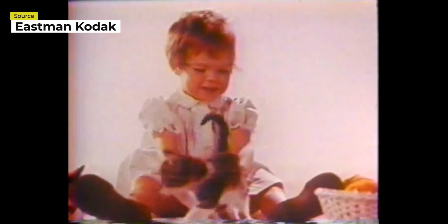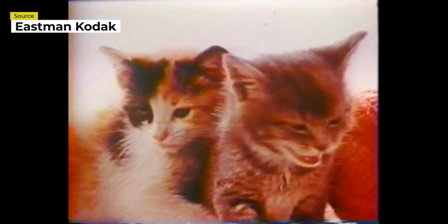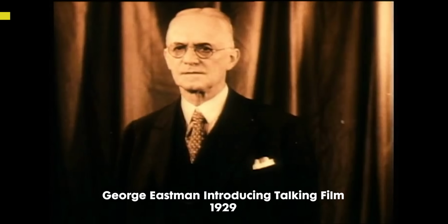A simple promise of convenience and the slogan George Eastman chose to run with, leading the Kodak revolution. From dry plates all the way up to film photography, Eastman Kodak prides itself in making the art of photography as easy as the pencil.